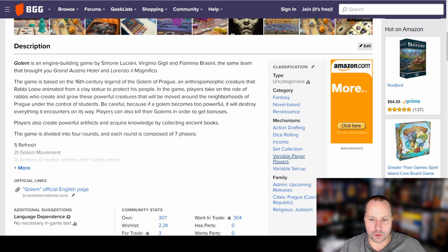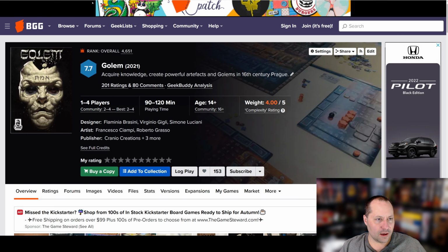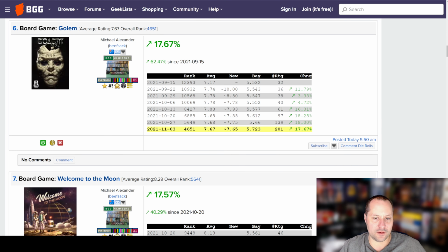Action drafting, dice rolling, income, set collection, variable player powers, variable setup. So, yeah, I don't know. I guess we'll see. I don't think this one's going to be heading into the top 100 though, just with its kind of slow start.